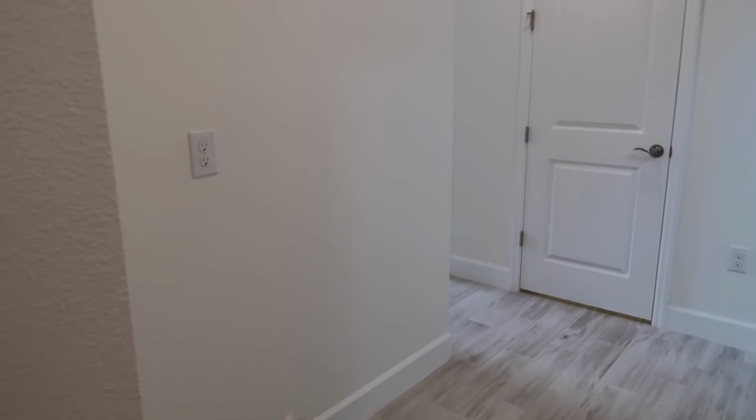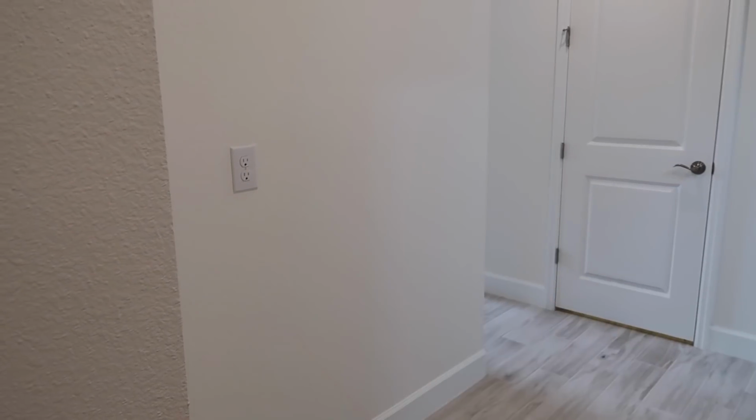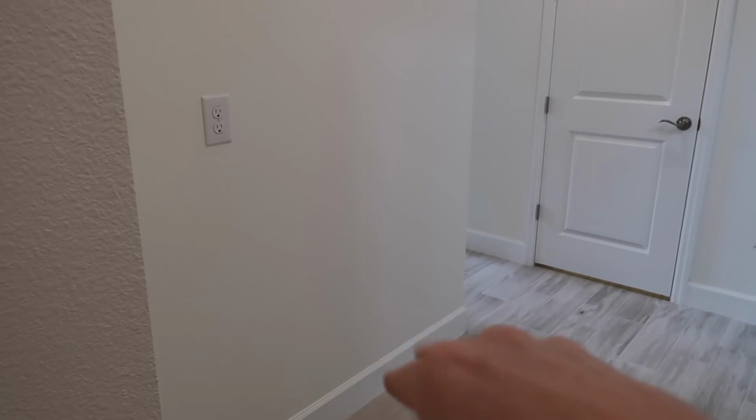And this will eventually be like a hall tree where we'll have all the kids' backpacks and stuff, and Chris is going to build something. In the model center, if you remember in the last video, this was all cabinets, and they call it a drop zone. So we actually had to pay to take that out because I don't need extra cabinets there. I'd rather have a place to hang all the backpacks and coats and whatnot.